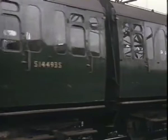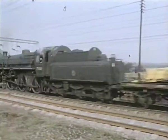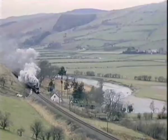These engines were mixed traffic. The smaller type BR2 tender is seen on this Midland Region allocated engine running under the wires south of Crewe.